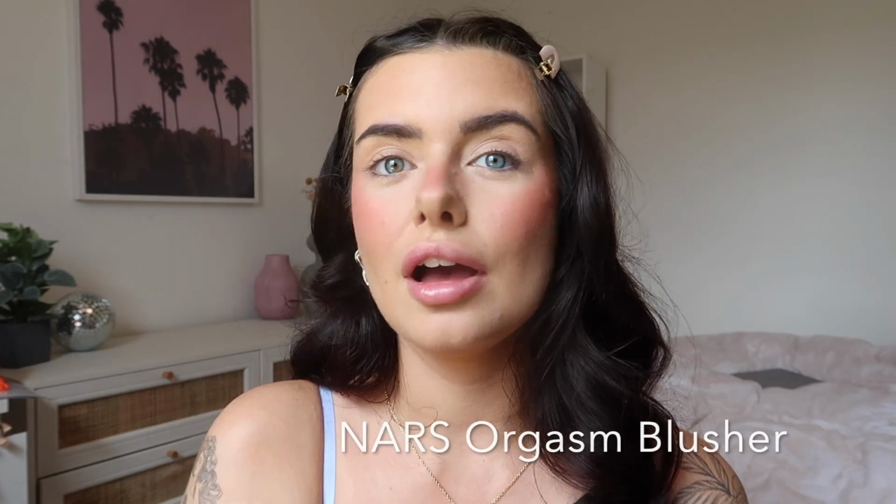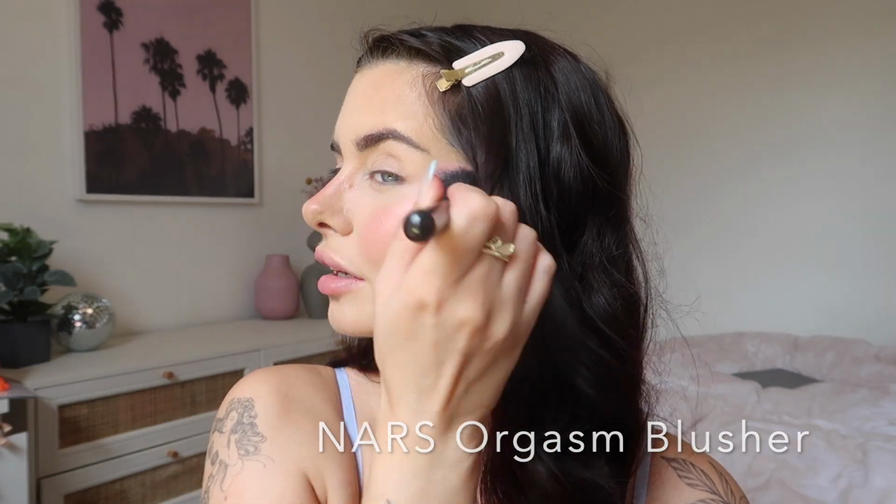I've been reading a lot of things about women who go undiagnosed their whole life. I'm just using NARS Orgasm Blusher. I have reignited my love for this. Look at the gold specks.